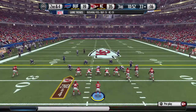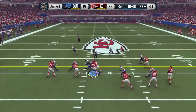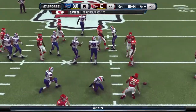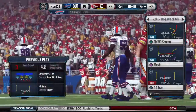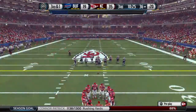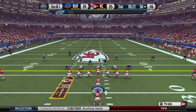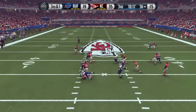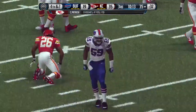The Bills sat at the line. Dime package. The Chiefs take it from the 33. He's tackled right at the 36. If you want to run the football with success, you're going to have plays like this where they pick up very little yardage. Don't listen to the fans. Keep running it, and it'll work. 3rd and short. Gets it again. And he's going to be tackled, and that's going to bring us to 4th down.